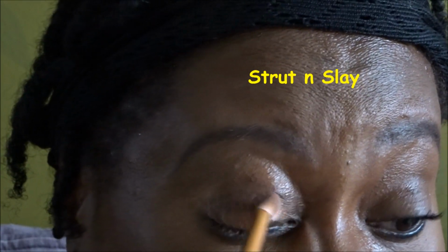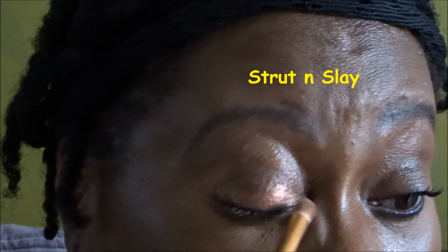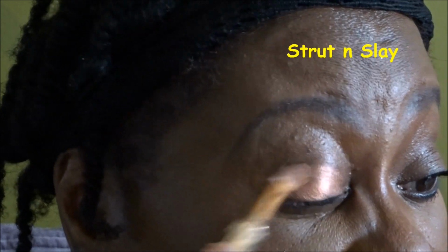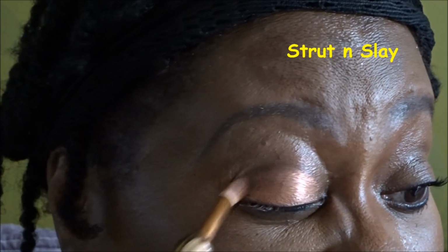Ooh, like this colour. Because this remover I'm using is oil based, they're not going on so easily, so I probably should have used something else, but I'll continue to apply the colours on. But you can see they're very pigmented. I'm not even using eye makeup base, so you can see how pigmented these colours are.